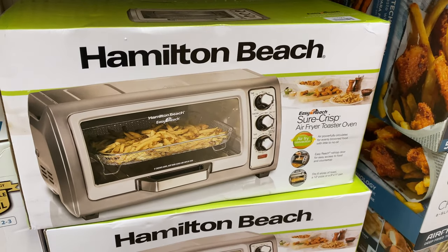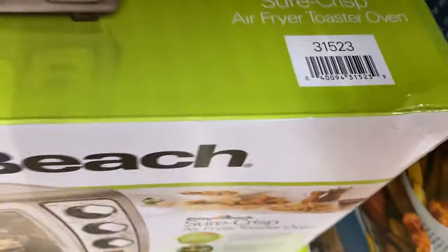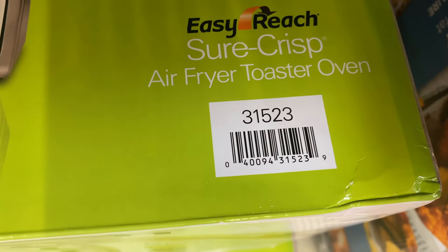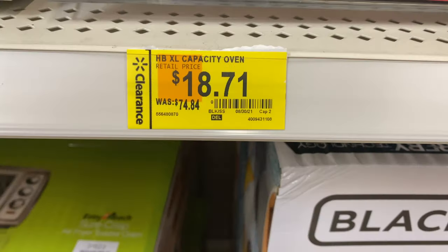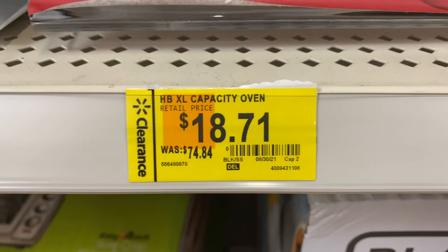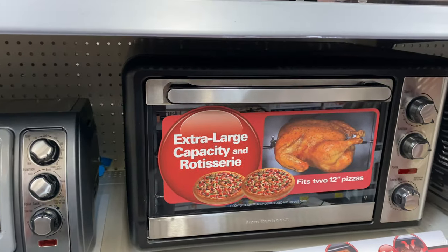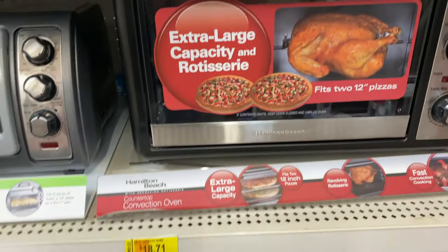But this is a Hamilton Beach toaster oven, stainless steel, pretty nice, $20 down from $60. So I think that's pretty decent, it's like a third of the price. So this is the Sure Crisp, and they actually had a couple of these at the other stores. They were normal price. So make sure you check your store and see if you can find those. So this was $18 down from $74. They didn't have this model, but I did want to show it to you just in case you do have these at your store.